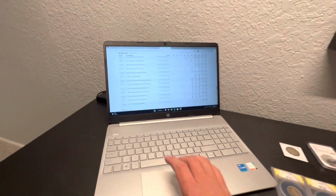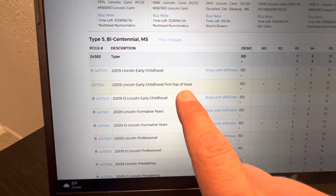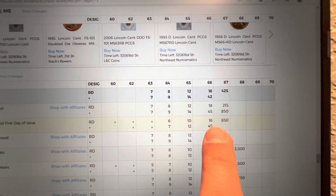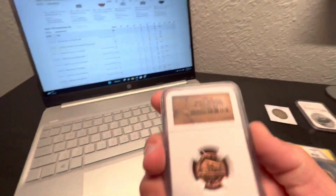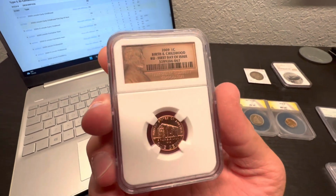But if I come over here and look online, that's the 1918. Do I have it pulled up? Lincoln Memorial. Yeah. So if I go online and look, if I guesstimate this at a 67 grade, let's just say, this is a 2009 early childhood first day of issue. That's what we have here, a first day of issue. And if I scroll over here, it's in yellow there, say it's a 66 grade, it's anywhere between $16 and $45. Now, I want to say I paid $11 for this online. It was basically a spot-on buy for the grade and for what the coin is worth, so it's pretty much going to be right at the $11 that I paid for it.